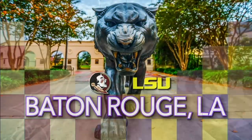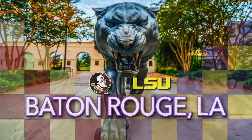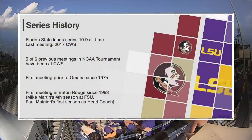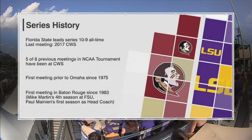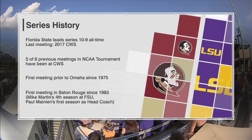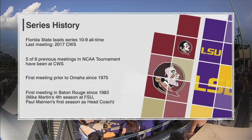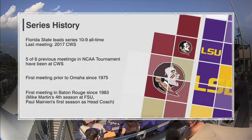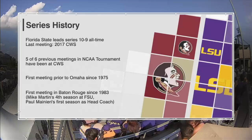Baton Rouge, Louisiana, home of hot summers, the swollen Mississippi River, and great baseball. The fans here absolutely love it. Six national championships in their fantastic and storied career, and these are two blue blood programs. Florida State leads the all-time series 10-9, but they broke a losing streak with the win last night. LSU was eliminated from Omaha 2 years ago. And they're meeting in the tournament prior to Omaha for the first time since 1975, when they got together in Starkville, Mississippi. Mike Martin's fourth season at FSU was the last time they were here.